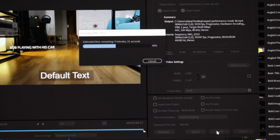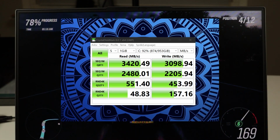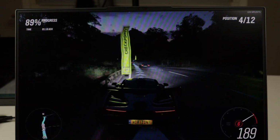The SSD is very fast with sequential read speed of 3420 MB per second and write speed of 3098 MB per second. It's not a PCI Gen 4 drive, but still very fast.